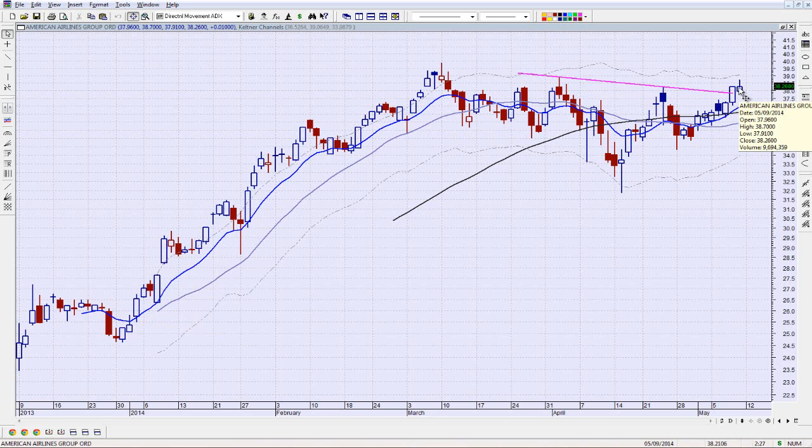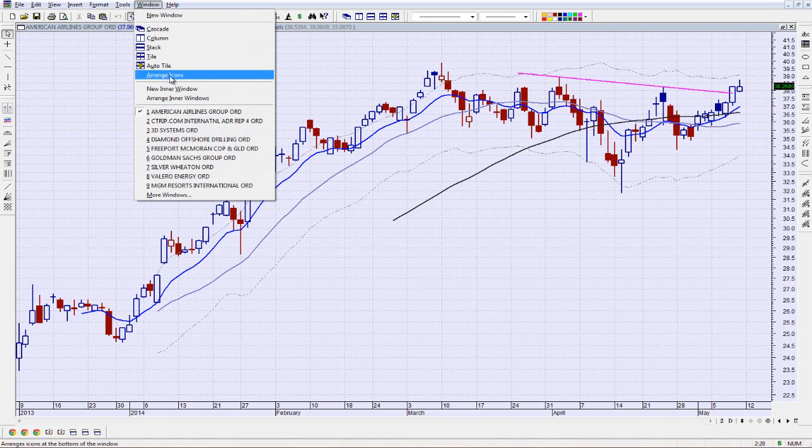And the frustrating thing is it got within 20 cents of my initial target. So we could have grabbed some profit. We just weren't quite there. And it always bothers me when I almost hit my target and then it turns away. I've had a couple of trades like that in the last month or 2. So when I get that close and then it turns back down away from me, I get a little bit more cautious. So trying to play some defense in here. So that's American Airlines.